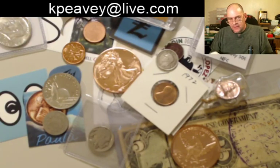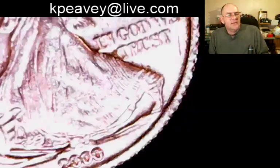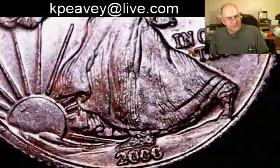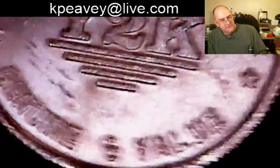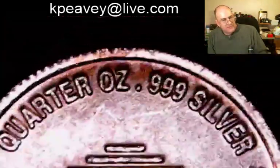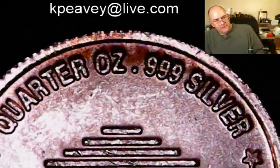Let's see what we got. Let's put that under the scope real quick. It is a 1/10 ounce silver round with a Walking Liberty design. There it is. The design is not a perfect match for the Walking Liberty half dollar, but it's pretty darn close. The date is 2000, but it's 1/10 ounce. Says it somewhere. No! It's a 1/4 ounce of 999 silver.